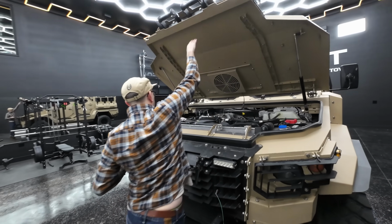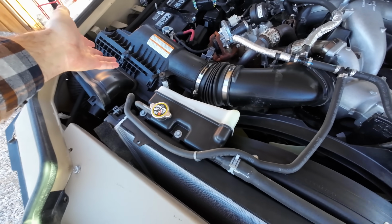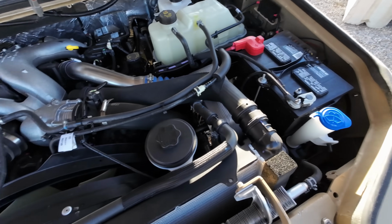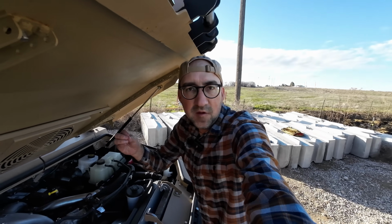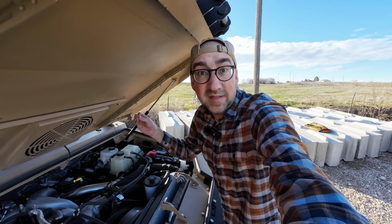And they said the cool thing about everything underneath being Ford is that you could technically take it to a Ford dealership and have all of this serviced by a master technician. You could get the air filters changed, you could get the radiator fluids checked, the battery, the oil changed. So anything you might need fixed, if you're anywhere near a Ford dealership, you could get that taken care of.